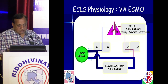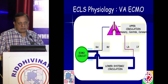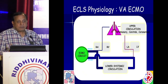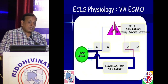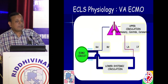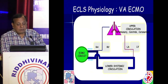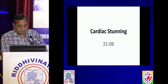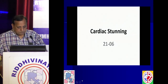We have used the same concept of bypassing the lungs and the heart, but that was for an open heart surgery where you had to operate upon the heart and open up the heart. We are using the same circuit. We are again drying the entire intrathoracic component, and from there a cascade of metabolic, biochemical, neurological interactions starts, which is responsible for much of the pathophysiology behind cardiac stunning and LV stasis. So I would like to show you a video.